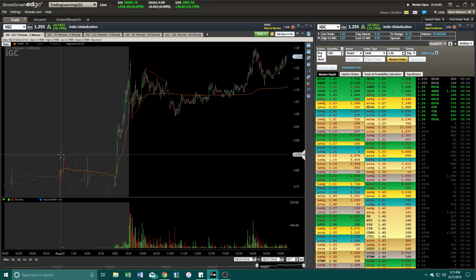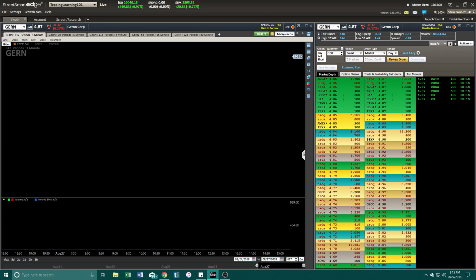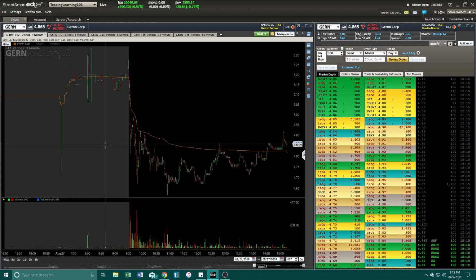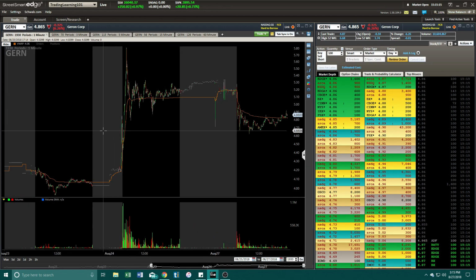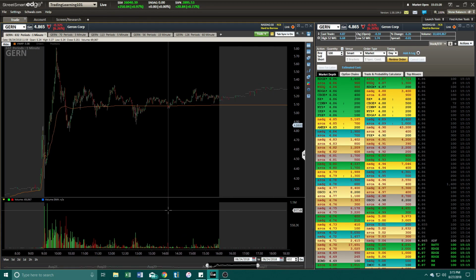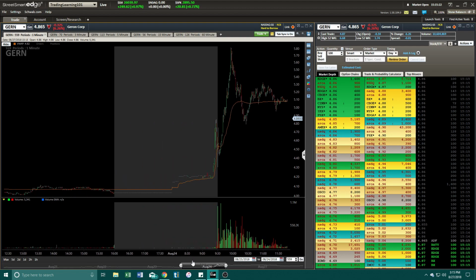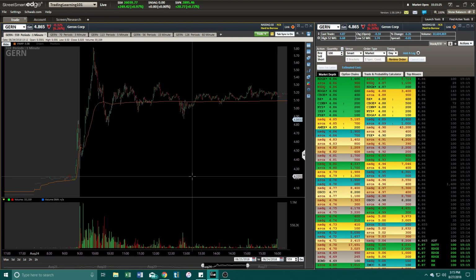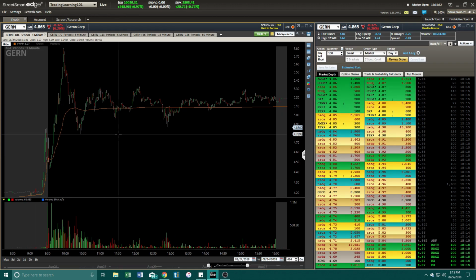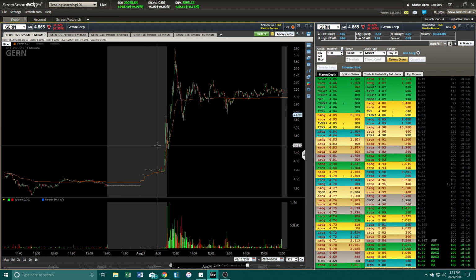You got this one. What was the other one that recently did? GERN was recently another one. It is a little higher priced, but the float is higher on it. And Friday, you can clearly see right there. Let me go over to it. This just got really great momentum, and it took off that morning. And then it was in a range for the rest of the day, going from 444 up to 580. Great opportunity.